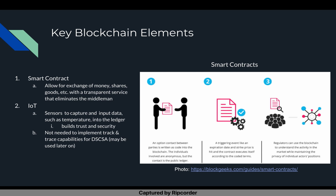So some key elements of blockchain that I'll be focusing on are the smart contract, which allows for the exchange of money, shares, goods, etc. with a transparent service that eliminates the middleman. And this is a visual representation of a smart contract.